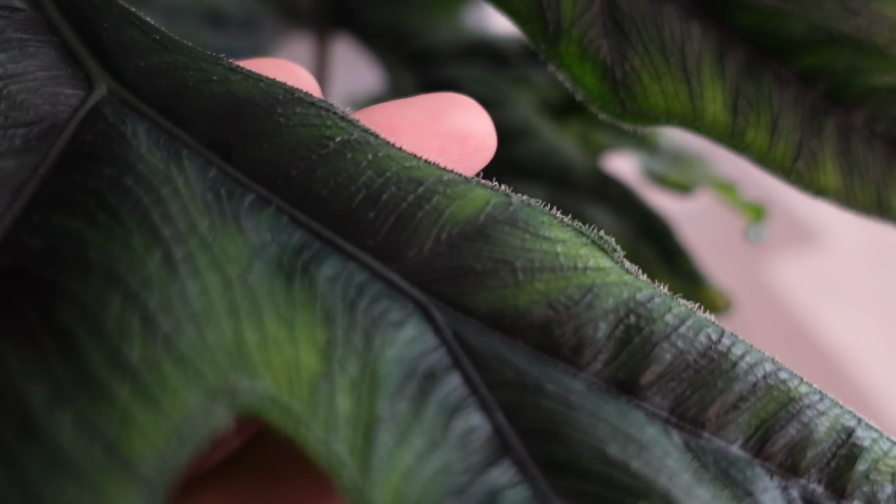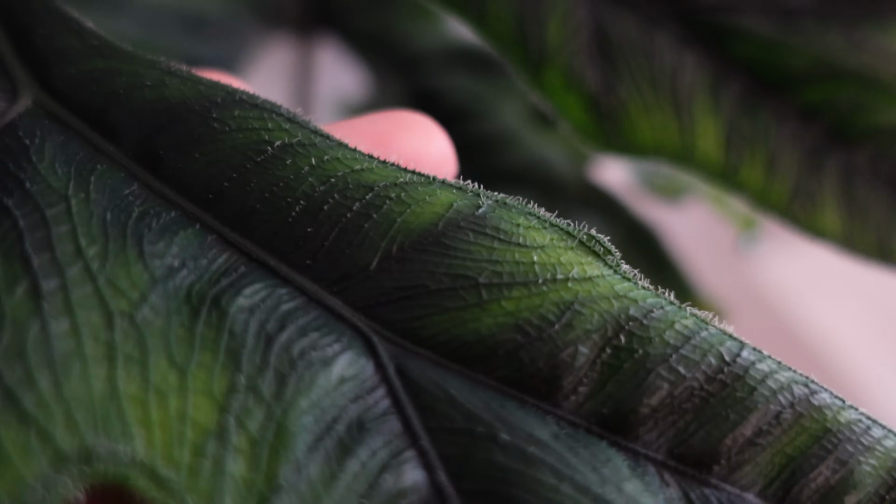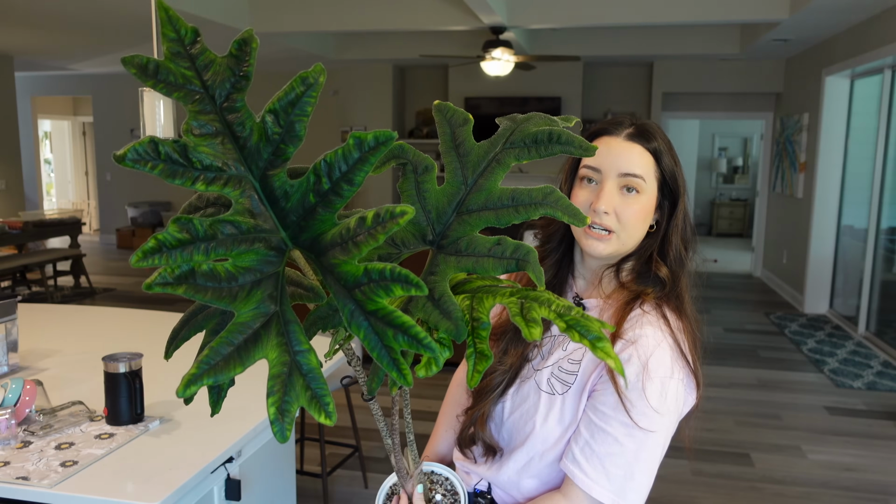And here is what the stems look like. I think the stems are one of my favorite things about this Alocasia. It's so cool. And I love the texture of the leaves and the fuzzy little hairs and everything. And I have her in semi-hydro. So that is her again.